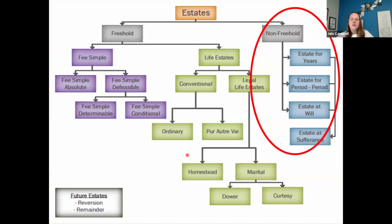So first off, we've seen this before. We saw this in Unit 2 when we started talking about our freehold estates. We also have this in our Google Drive. So if you want this chart to help you identify the different types of estates and how that all works, you do have that in our Google Drive.